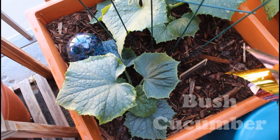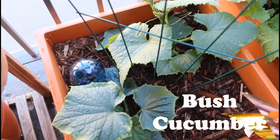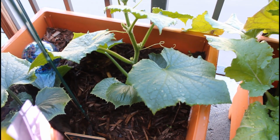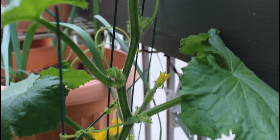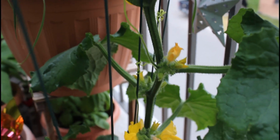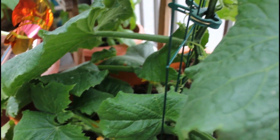Next I am showing you my bush cucumber, and I did start off with 2 cucumbers in this container, but in the end I ended up pulling one of them and just leaving this one. That is because this variety is called a bush champion, and I found that the other plant was really struggling to grow, and one plant was definitely already taking over the container. Once I pulled the second plant, the first plant completely took off. I have tons of flowers, little cucumbers popping up. I have a lot of male and female flowers, and I'm sure that it won't be long before I have a few cucumbers growing.